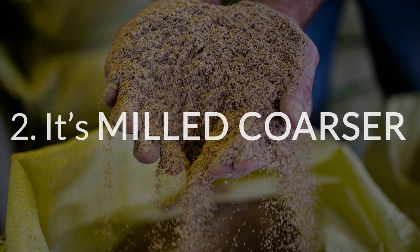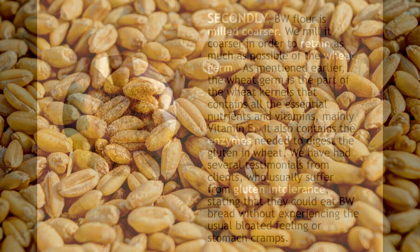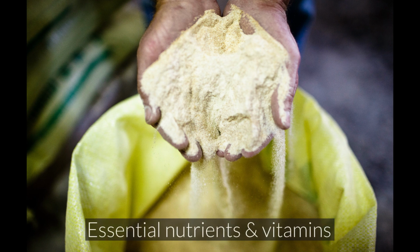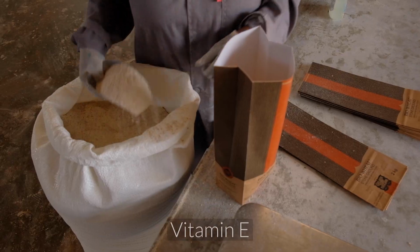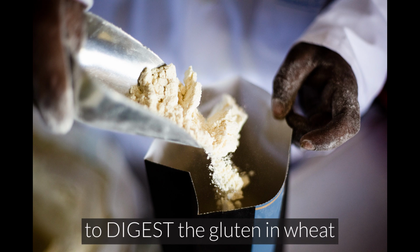Secondly, Baie Wheat flour is milled coarser. We mill it coarser in order to retain as much as possible of the wheat germ. As I mentioned earlier, the wheat germ is the part of the wheat kernel that contains all the essential nutrients and vitamins, mainly vitamin E. It also contains the enzymes needed to digest the gluten in wheat.